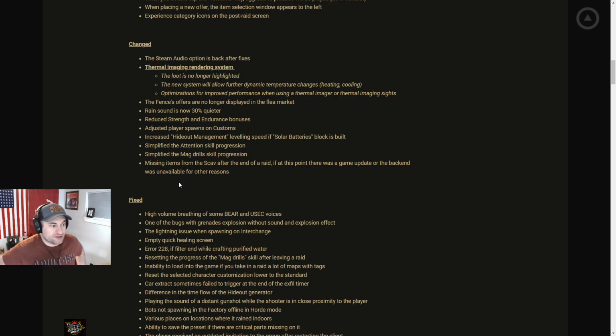Fence's offers are no longer displayed on the flea market. This is interesting to me because now you're actually going to have to go through Fence to find stuff instead of just being able to quick search on the flea market. So if somebody has an OFZ shell that they sell to Fence, it won't show up there anymore. You'll have to actually be on Fence's screen. So this is an interesting change to the game.